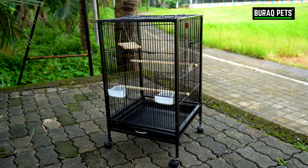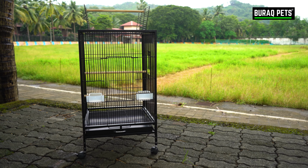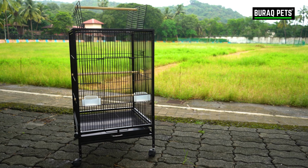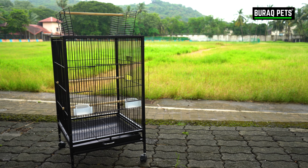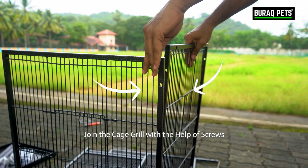Introducing the Buraq Pets Bird Cage. Designed to offer your feather friends a spacious and comfortable environment. Assembly is quick and easy. Simply follow the instructions with the provided screws for a strong and stable structure.